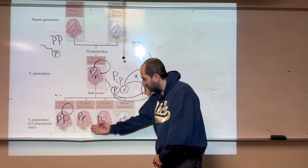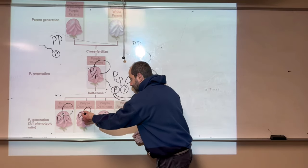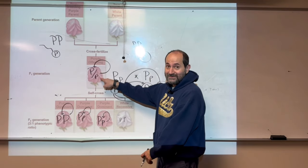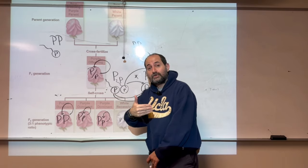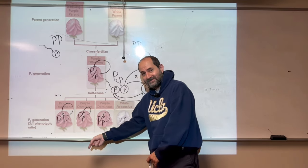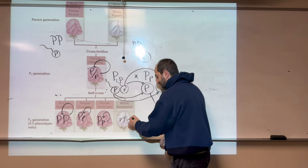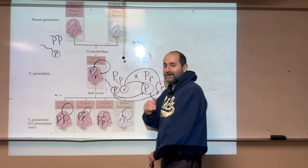But what about these two plants? What if I self-fertilize these two plants? Ah, there you go. It's like self-fertilizing this guy. Isn't that the same? So I should see a 3-to-1 ratio of purples and whites if I were to self-fertilize these, right? And then what about this one? What should that give me? If I self-fertilize this white flower plant, I should only see white flower offspring.